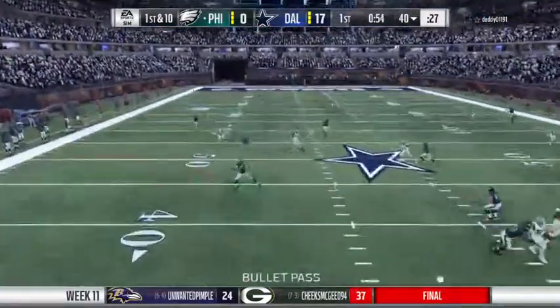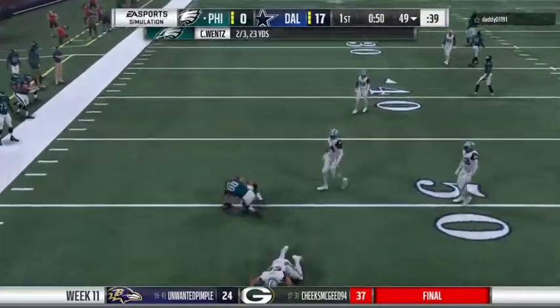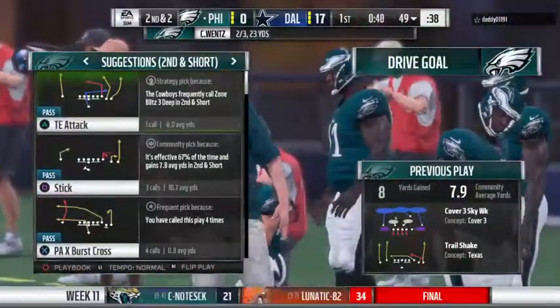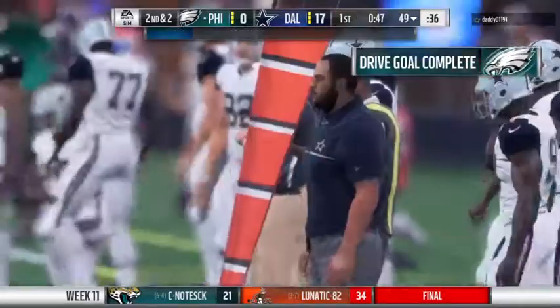Wentz now to throw. Ertz has it left side. And he'll be brought down just shy of midfield at the 49-yard line. A good pickup there. 8 yards on the first down completion.